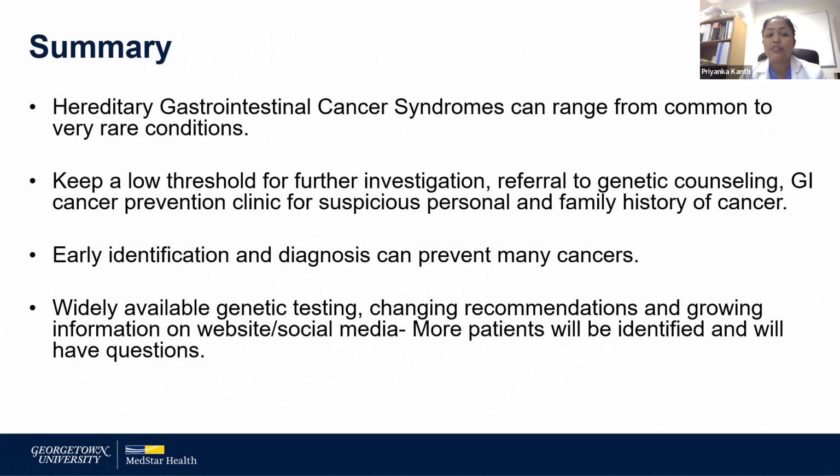Another thing to know is that genetic testing is widely available. It has become quite cheap, and it's sometimes available direct to consumer. So more patients are getting tested. Recommendations are also changing. There's a lot of information on websites, and Dr. Google has a lot of information, and social media. So more patients will be identified, and more patients will have questions about what to do next.